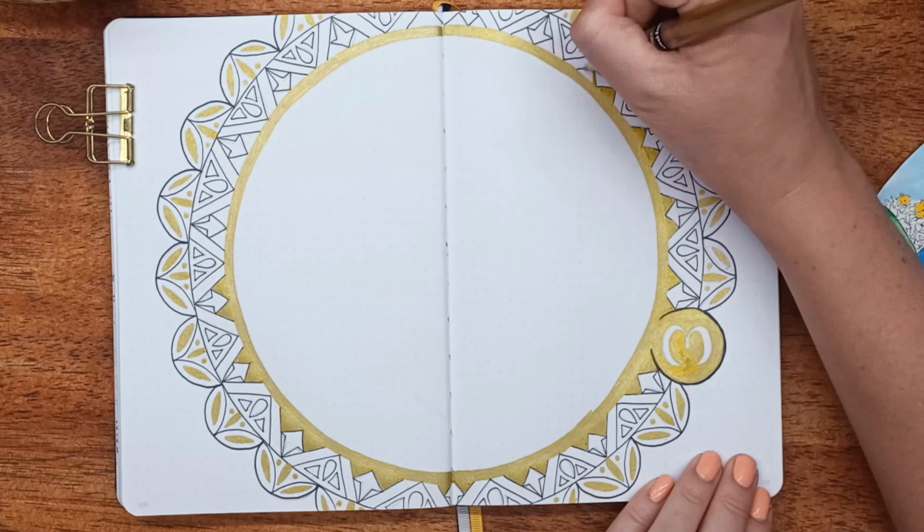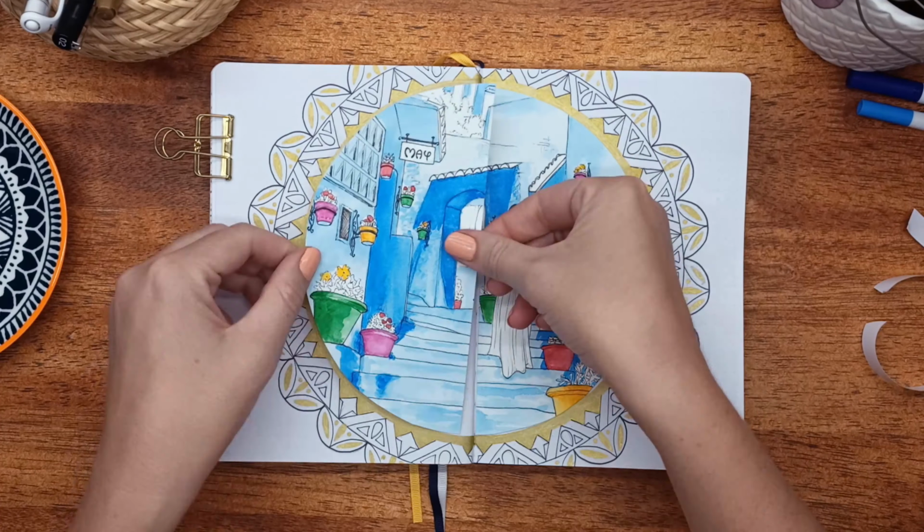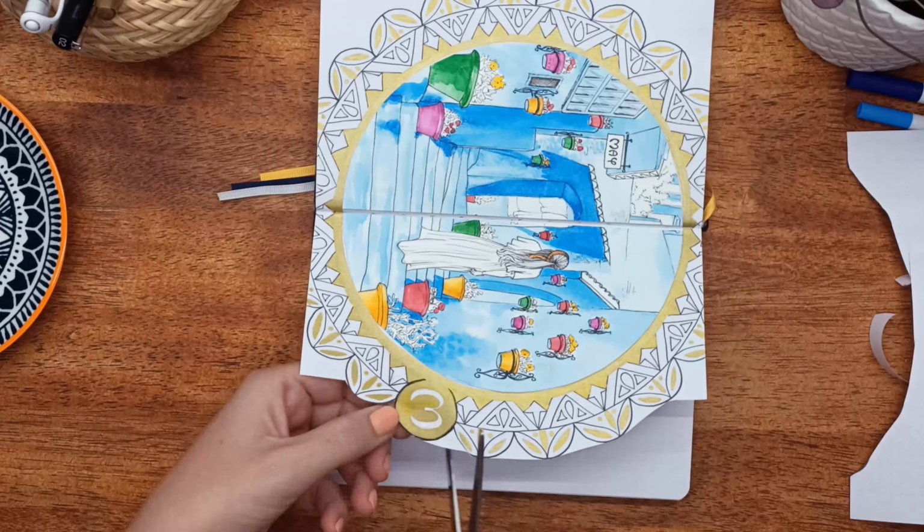So now it's time to place that into the center. So I just drew a line down the middle, sliced it up and stuck it in, and I just made sure to leave a few mils on either side of the spine so that I can still fold it over easily enough in the book.